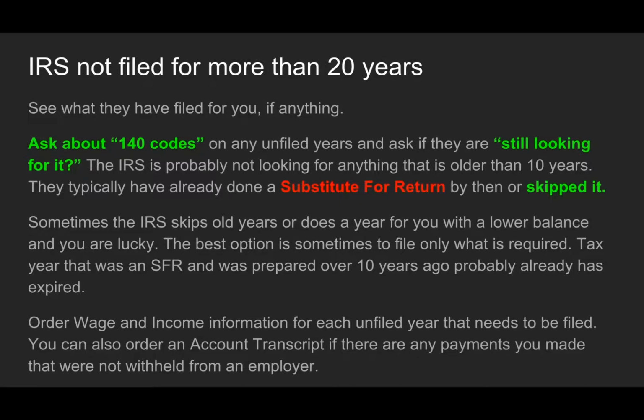Okay, so first you want to see what they have filed for you, if anything. You want to ask the IRS about 140 codes on any unfiled years and ask if they're still looking for it. They're probably not looking for anything that's older than 10 years. Right now in 2019, they're probably looking for like 2010, 2011 is the oldest. Before that, or around that time, even for most people, they've already done a substitute for return, or they have skipped it. And a substitute for return is pretty much they're just taking the data that they have on file and they prepare the tax return for you as single and just yourself as a dependent.